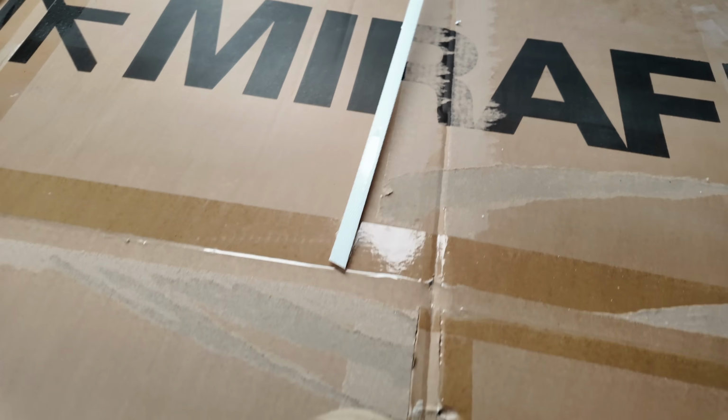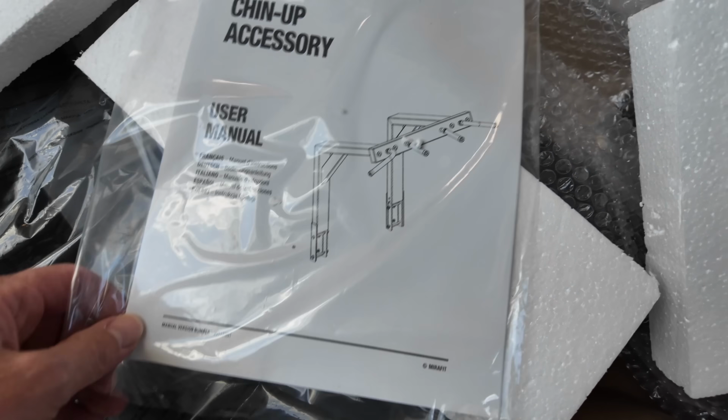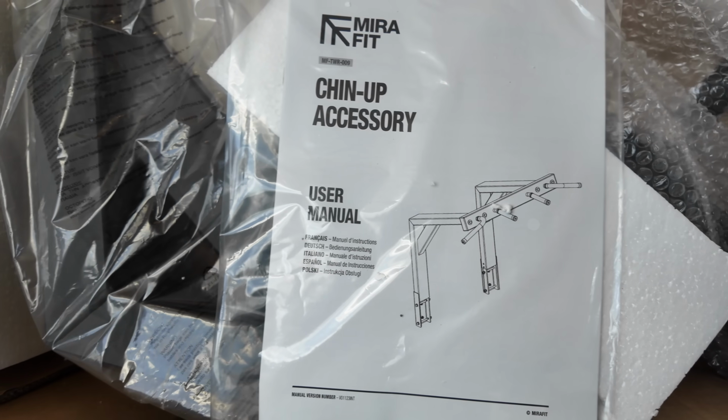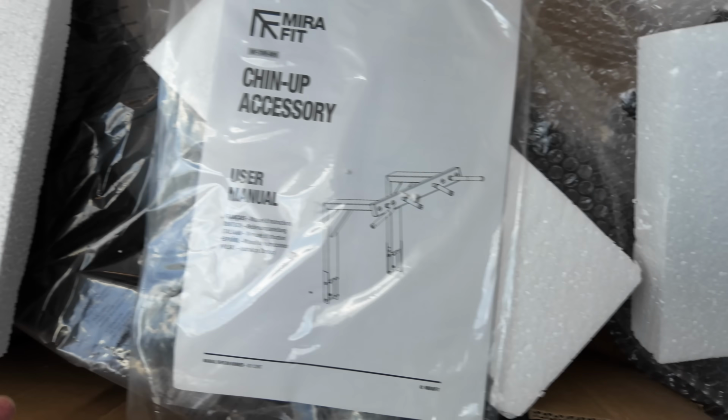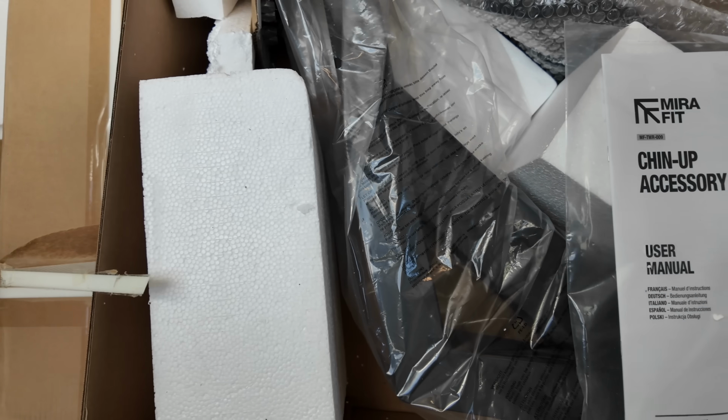This is easily the best packed box ever. Now, in here is my chin-up accessory. I don't think I need that yet, but I've opened the boxes in the order that they're stacked up. So let's try and get everything out of this. And I'm also joined by, who's this? Das.